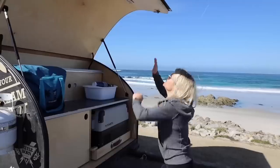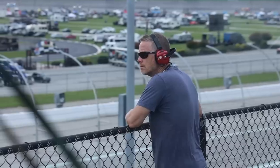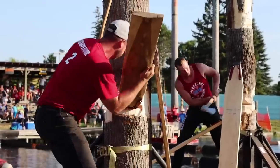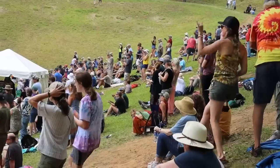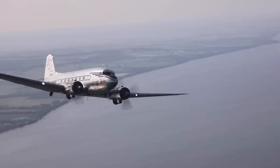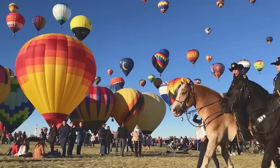One of the most rewarding aspects of RV travel is being able to use your RV for a front row seat to some of the best events you can imagine. You just made a ladder out of a tree with an axe, and now you're gonna go cut it down? You're amazing. We've been fortunate enough to use our RV to attend music festivals such as Merlefest, air shows like AirVenture in Oshkosh, and of course, the Balloon Fiesta in Albuquerque. It's a fan favorite for most RVers. I would say it's a 100% must do.